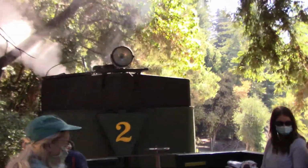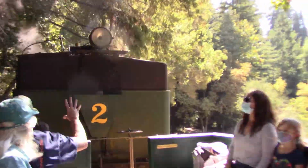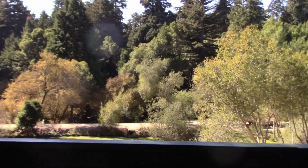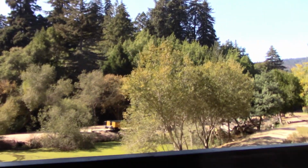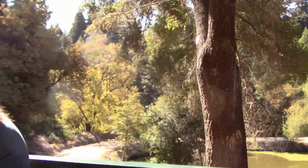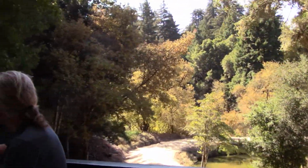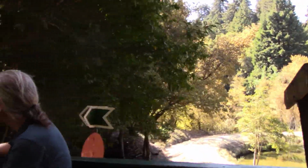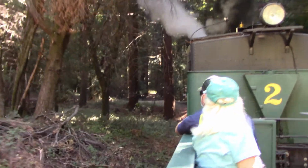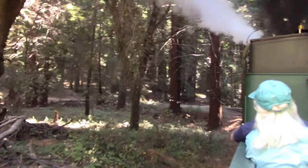Now we're just about to enter a location on this railroad known as Big Trees. The reason why we call this area Big Trees is pretty obvious if you're paying attention. Some of the largest trees in this entire valley are in this location. Scientifically, these trees are known as Sequoia sempervirens, which in Latin roughly translates in English to the always living redwood tree. Of course, we know them as the coastal redwood.